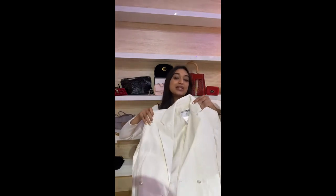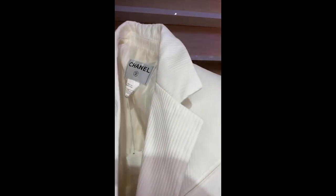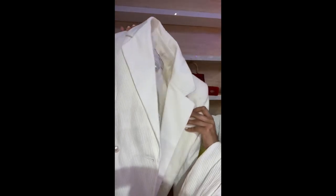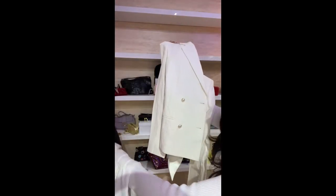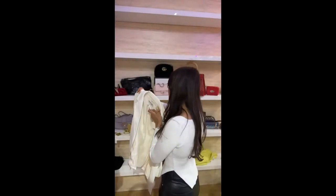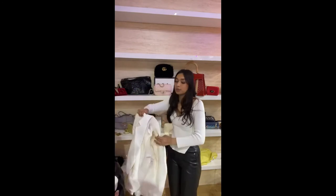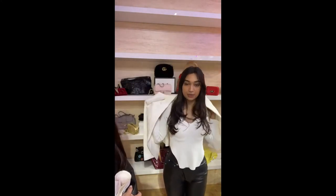How incredible is this? So guys, it's in stripe detailing, as you can see. And the inside is lined with chiffon. Can you guys see how incredible that is? I'm going to get you to hold the pants for me. And the buttons are pearl with, can you see the Chanel sign in the middle? I'm not sure if it's picking up, but this is incredible. So this is a 34, but I would say if you are a UK 4 or 6, this would fit.